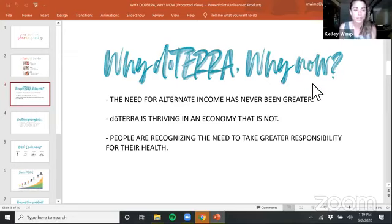Co-impact sourcing means that doTERRA partners directly with growers and distillers in local regions so that we're getting these high quality essential oils. doTERRA as a company benefits, we benefit as customers, and so do the growers, distillers, harvesters, laborers, owners of the land, people who plant things, all of that. So do they benefit as well.